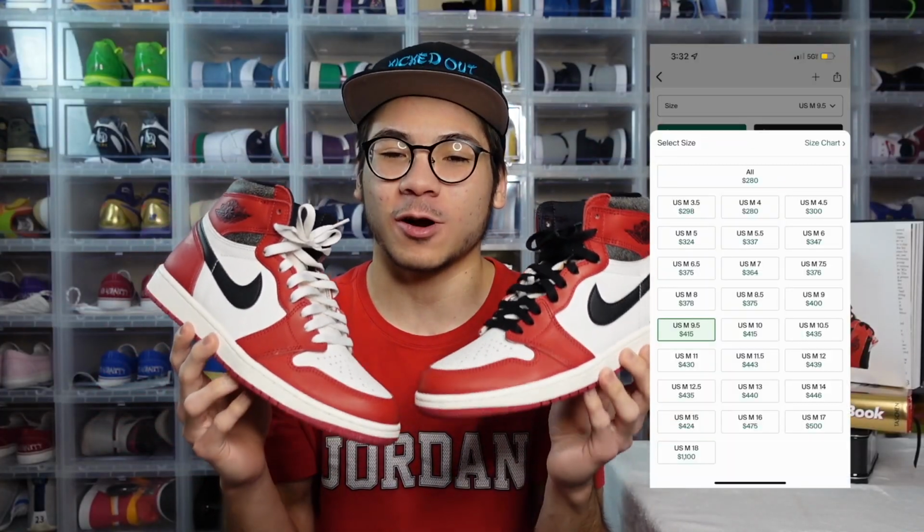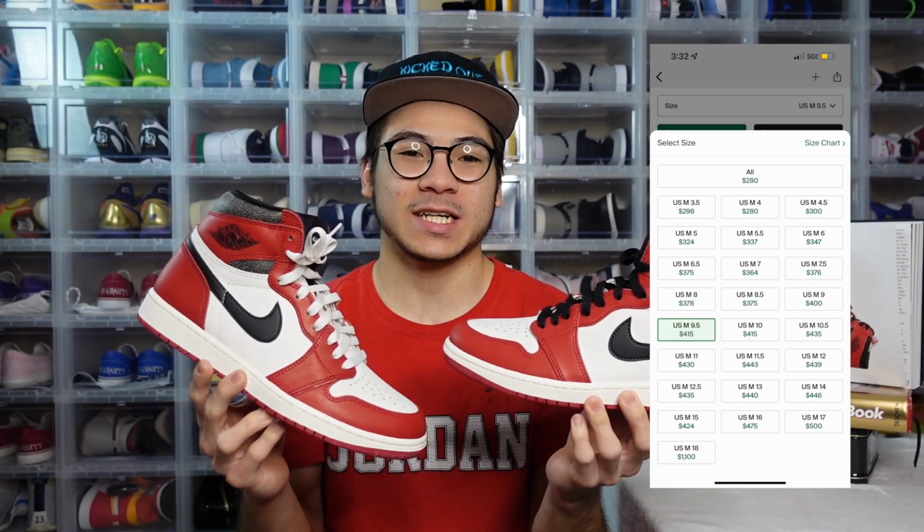Air Jordan 1 in the Lost and Found colorway has finally arrived. This was the most hectic Air Jordan 1 release of the year. Pairs were being botted like crazy, stores were backdooring them left and right. It was insane, and now resale is over $400. And the important question is, should you spend your money on these kicks?